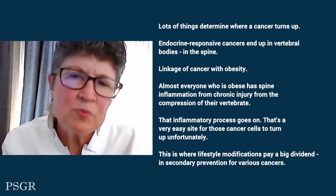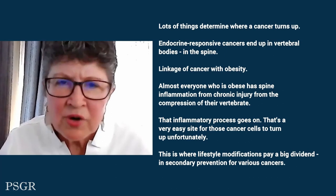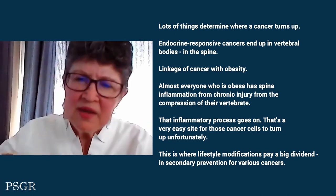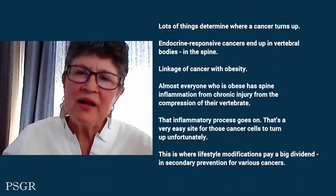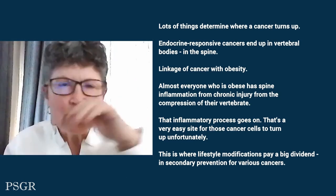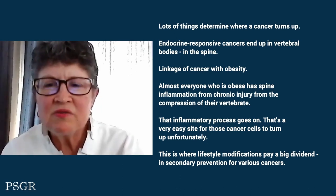We know that the endocrine responsive cancers tend to end up in the vertebral bodies, in the spine, and you could even bring that back to the linkage with cancer and obesity, and almost everyone who's obese has spine inflammation from chronic injury, the compression of their vertebrae, the lipping of their vertebrae, and we have that inflammatory process going on. So this is a very easy site for those cancer cells to turn up, unfortunately. And so this is where lifestyle modifications really play a big dividend, I think, in secondary prevention for various cancers.